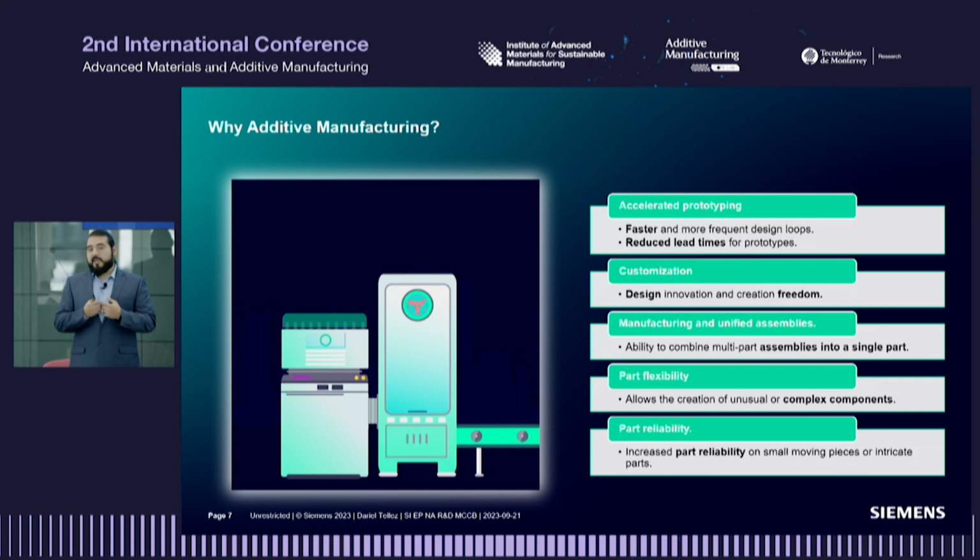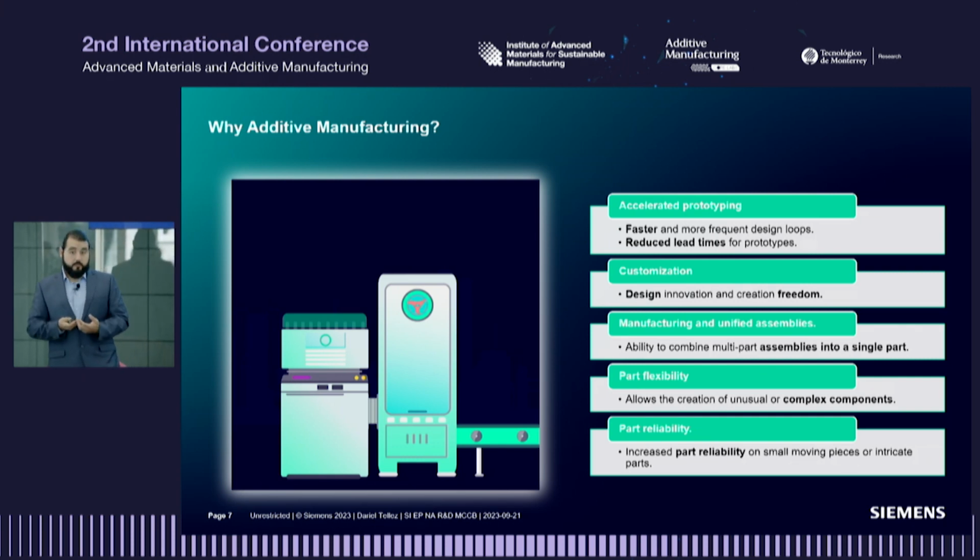But in our case, we saw it as, okay, we need to test this equipment with fixtures and with different things. Normally we build blocks and we machine everything and we assemble it, and then after assembly, we test parts and do different design verification tests. In this case, we can do all this in one single print and get everything verified really quickly and faster than before.